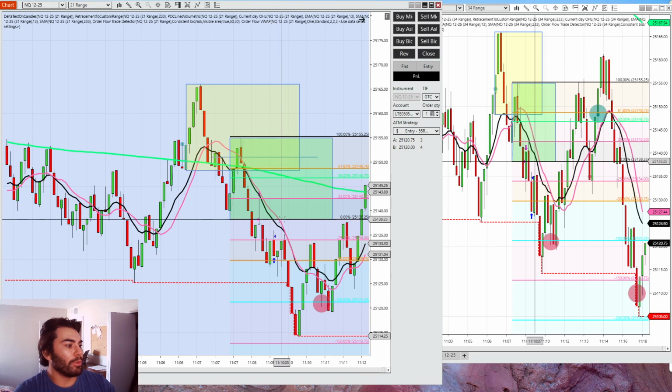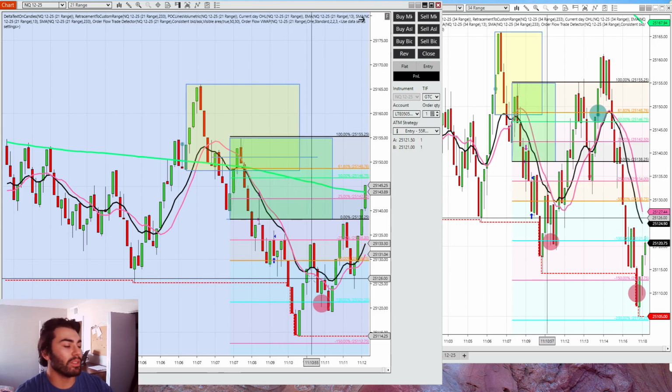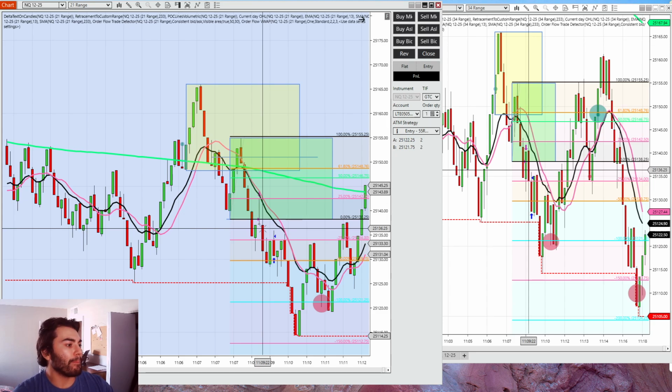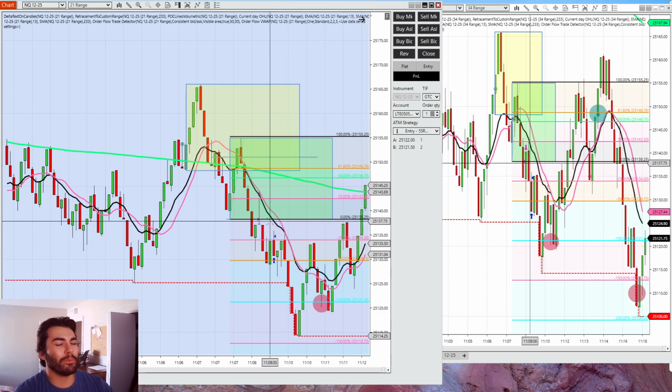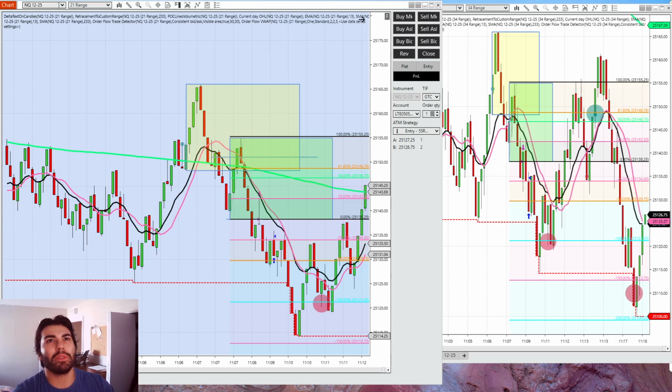But I wasn't feeling too risky, so I moved my stop just above this candle high, to see if we can keep pushing, have a nice straight push to the downside. Obviously it didn't happen, so we got stopped out for about 4 or so points in profit, which I'm perfectly fine with. Nothing to really complain about there.